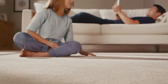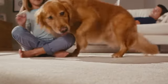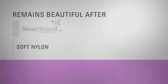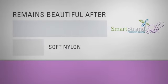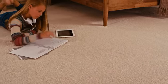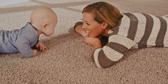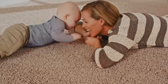Not only is silk the world's most luxuriously soft carpet, in comparison tests, silk retained its beautiful appearance after 60,000 footsteps. Amazingly, the extraordinary durability of SmartStrand preserved the beauty of SmartStrand silk 3 times longer than comparable soft nylon carpets. So go ahead and enjoy the beauty and warmth of carpet without the worry about how long your carpet will last or how well it will clean.